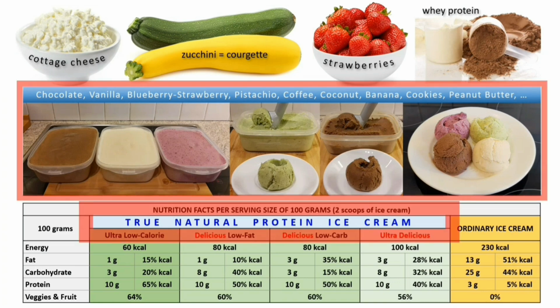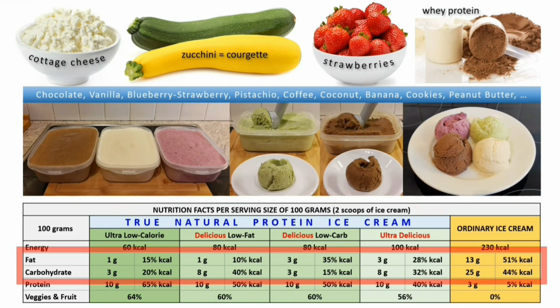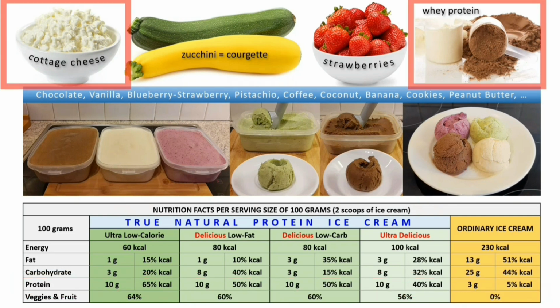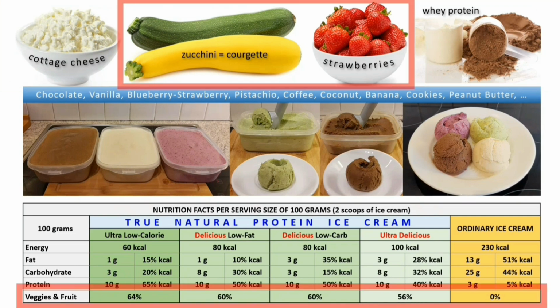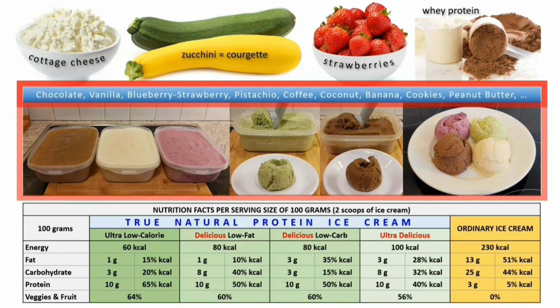protein ice creams, which are way lower in calories than ordinary ice cream, which are way lower in fat and sugar than ordinary ice cream, which are way higher in protein than ordinary ice cream, thanks to the casein protein in the cottage cheese and the whey protein powder, which are full of healthy vegetables and fruit, and most important, which are overly delicious. All your favorite flavors. Pure pleasure, without guilt.